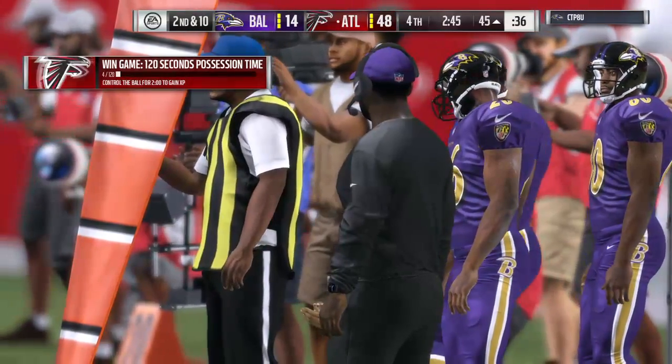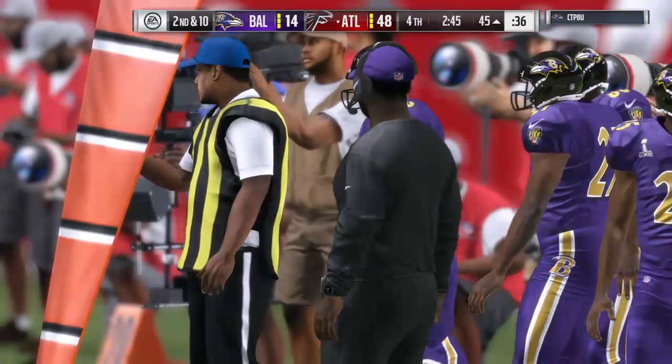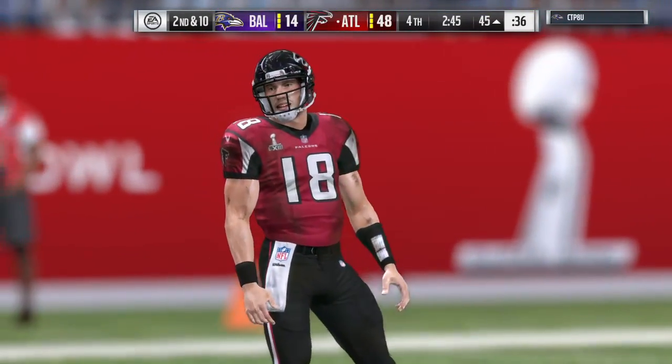Well, they decided to air it out a little bit on that play, take a shot downfield, but the coverage was really nice, able to get a hand in and tip it away.